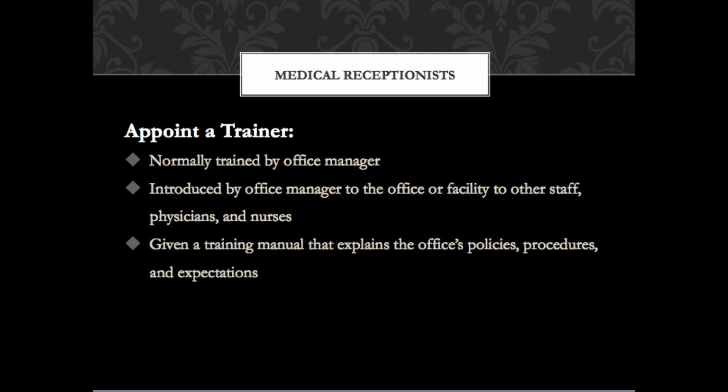Medical receptionists are usually appointed a trainer, and that trainer is usually the office manager. The office manager introduces the medical receptionist to the facility, other staff, physicians, and nurses. They are given a training manual that explains the office's policies, procedures, and expectations.